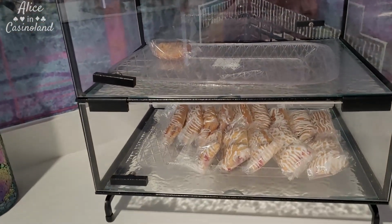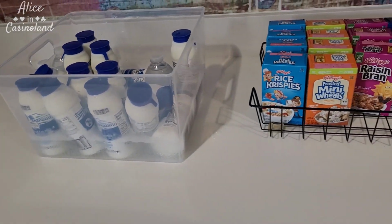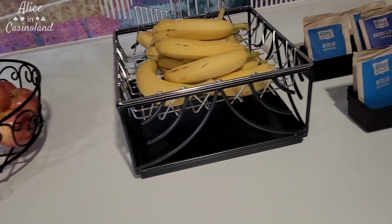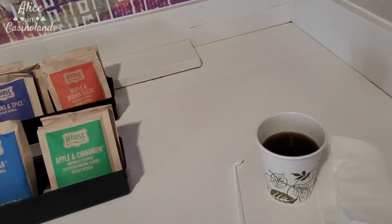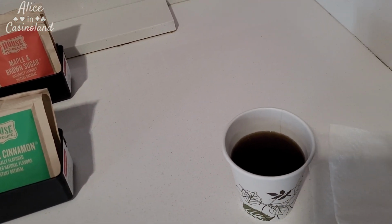Some muffins, cereal, milk, a little bit of fruit, and some oatmeal. So I've got my coffee. I'm gonna grab a snack and head back up for now.